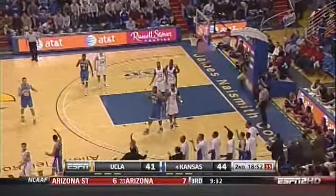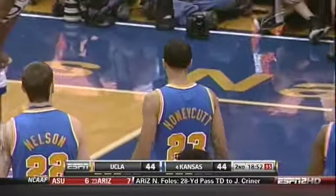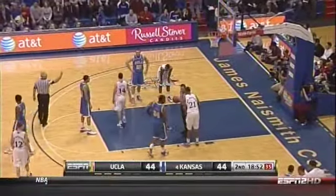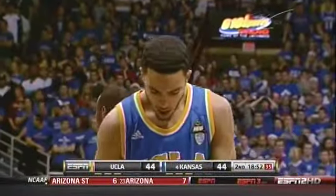Honeycutt catch and shoot, and a chance at another 4-point play. That was all offensive execution on the first part of this play. Great screening. And then Tyler Honeycutt with the quick trigger. But this is a great pass. Watch the pass into the shooting pocket by Reeves Nelson. That's perfect. A little thing set up Honeycutt's ability to catch and shoot it quickly.